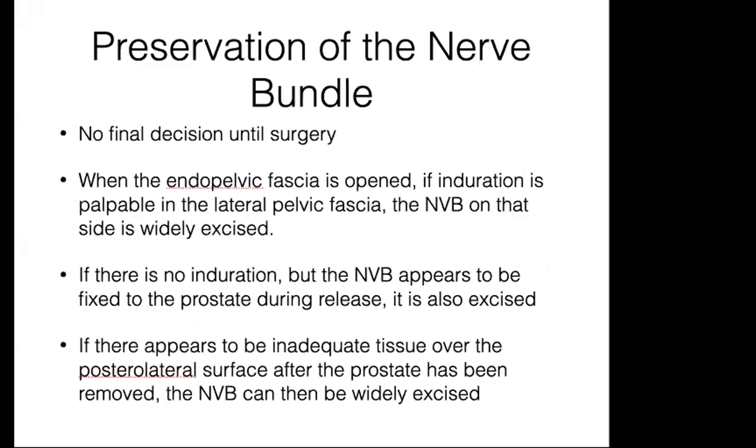And when you proceed with opening the endopelvic fascia, if there's an induration palpable in the lateral pelvic fascia, the neurovascular bundle on that side is widely excised. If there is no induration, but the neurovascular bundle appears to be fixed to the prostate during release, it is also excised. If there appears to be inadequate tissue over the posterolateral surface of the prostate that has been removed, the neurovascular bundle can then be widely excised.